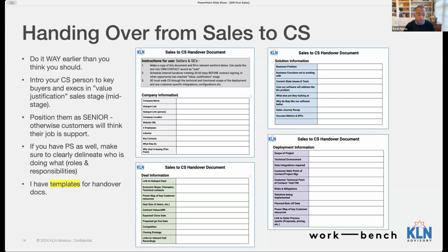Obviously, if you have a professional services aspect to the deployment of your product, they can also talk about the specifics of that, what they might need from the prospect, et cetera. And again, I have some templates and examples of this, but I think there's probably a lot of brilliant CS people on this call who probably have way better templates than I. So I humbly submit mine, but feel free to take it and customize it to your heart's content.